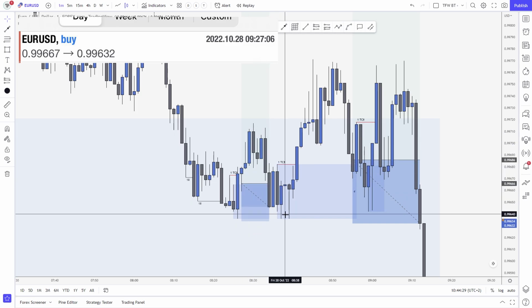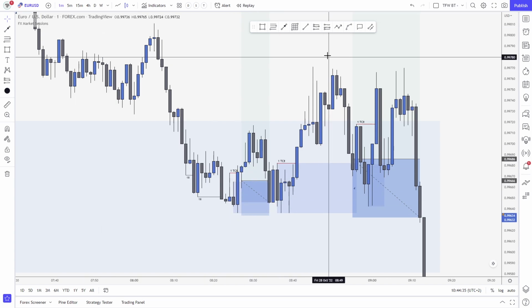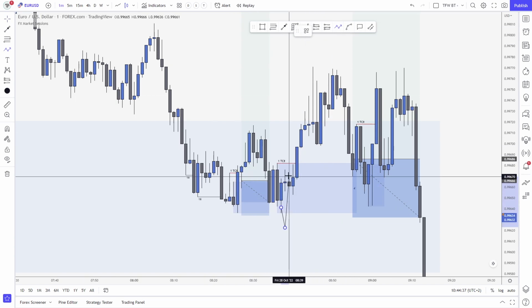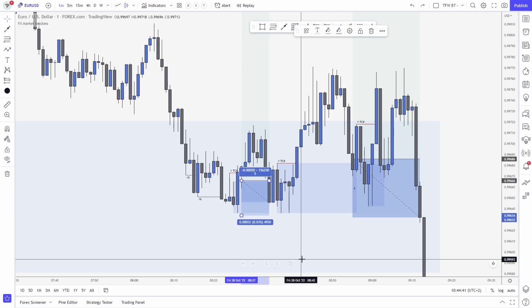Gave a nice reaction, it pulled back. So what really sucks on that trade is, as you can see, Forex.com did not break the low, but my broker actually went below right there, right? So I actually got a stop loss on this one, right here. So that is my first trade.